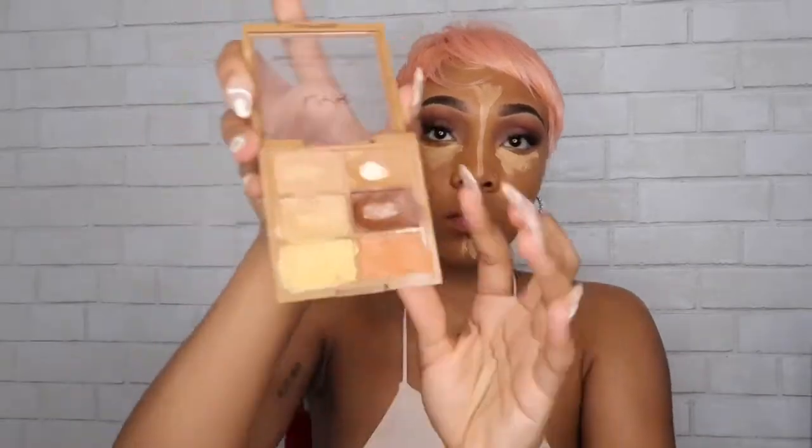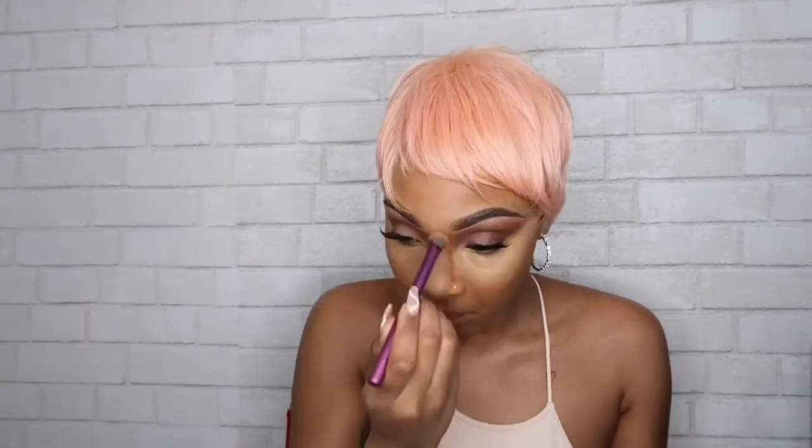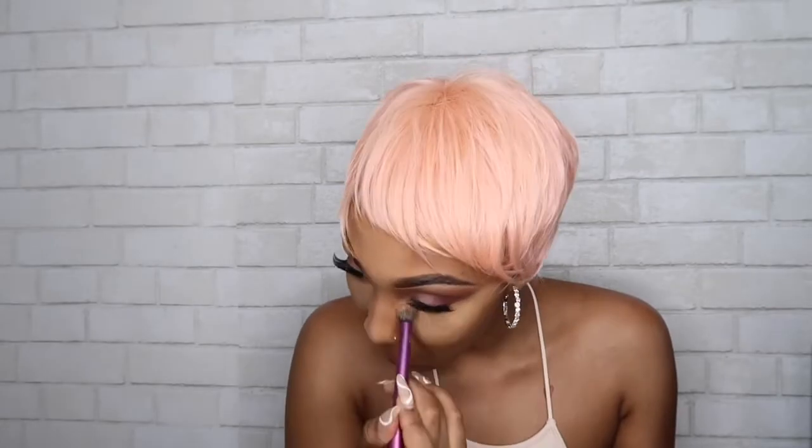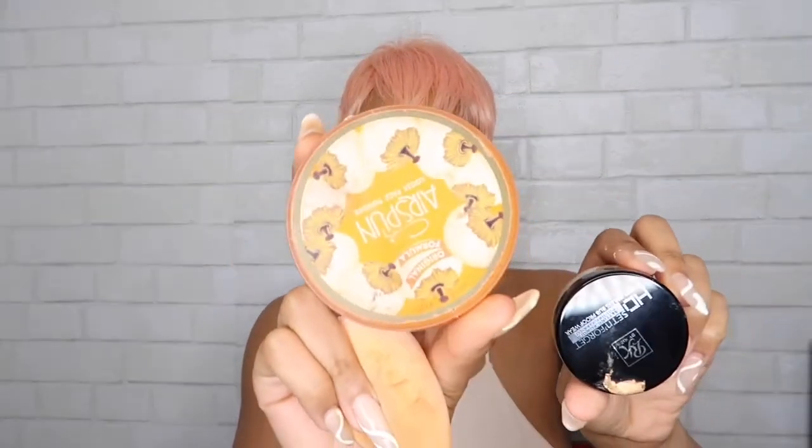So I'm using Creamy Beige by LA Pro Girl Concealer as my highlight. And then I'm using this NYX palette Conceal Correct Contour in the color Deep for my contour shade. And now I'm just blending out that lighter color in Creamy Beige, and I am also blending out my contour color at the same time. So everything kind of just melts together. That's really what you want. That's really the key.